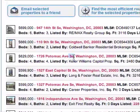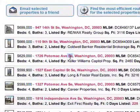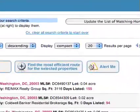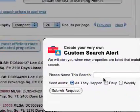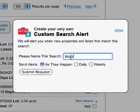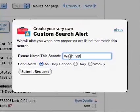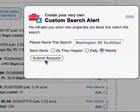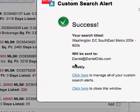So again, and by the way, they're all near the metro. They're all on the market at least 90 days, etc. There's 22 homes that match this very specific criteria. I'm going to go ahead and hit alert me just for the heck of it, and I'll call this my Washington DC Southeast Metro 200K-800K, and then I'll choose to get these alerts weekly, and I'll hit submit request, and it says success.